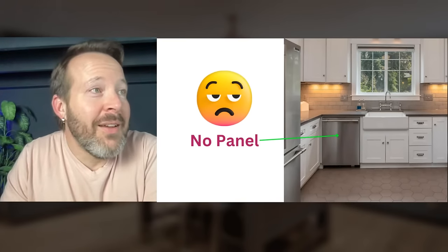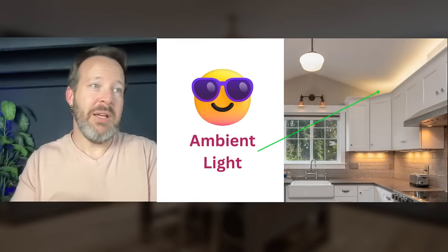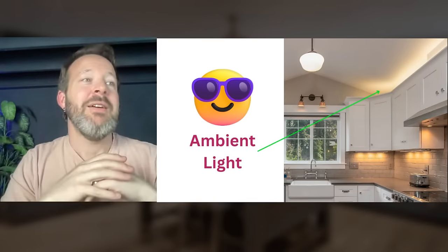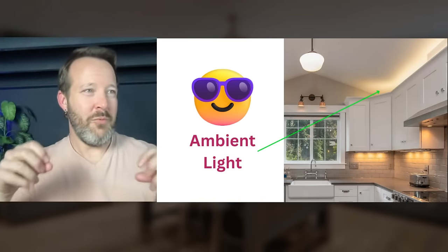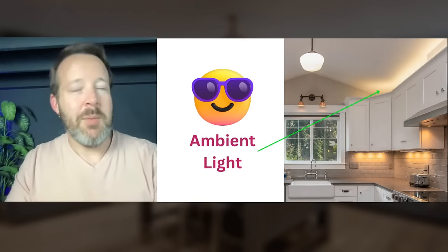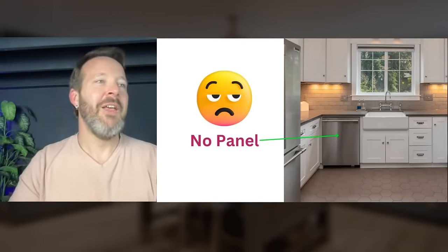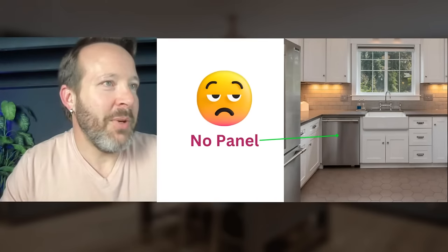And the one thing I like about this kitchen is the ambient light. I don't like their under cabinet lighting choice, because there's just a big glare on 3 or 4 inches of backsplash, and it looks like a rocket ship blasting off. But I do like the ambient light in this kitchen. So it took me time. Actually, I like the flooring as well. So I like the flooring in this space, but yeah.